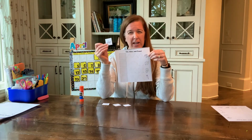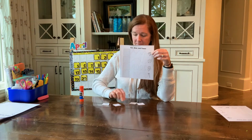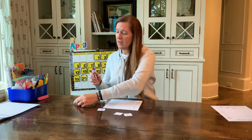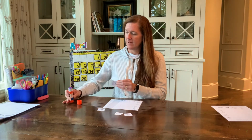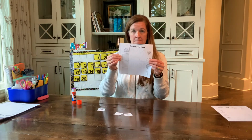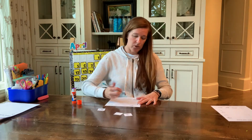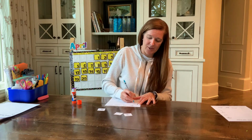Does a caterpillar eat a fly? Does a bunny eat a fly? Does a frog eat a fly? Yes. So once you figure that out, find out which one it is, put a little glue on your frog. You're gonna stick them in that box, okay? And then you are going to grab a marker or a pen, and you are going to trace from the frog all the way to the fly.